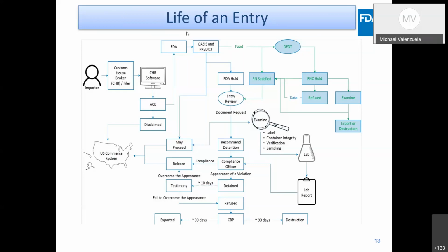But products that do not comply with the U.S. requirements at the time of importation are subject to refusal of admission. So it could be given a choice of destruction or re-exportation. So hopefully your shipments don't go into that realm of refusal process.